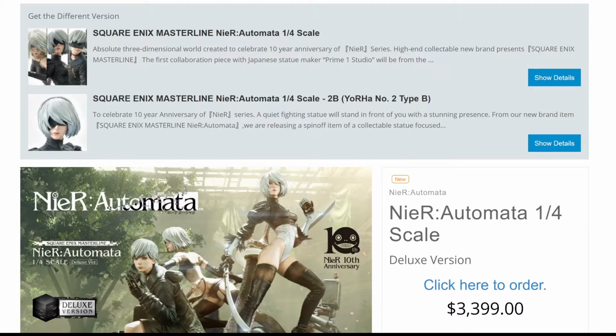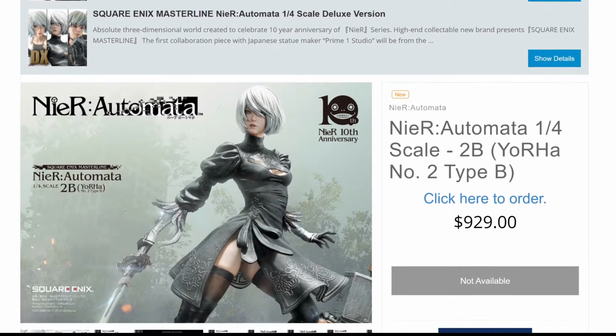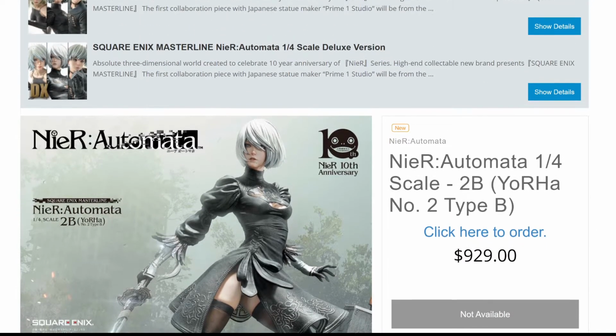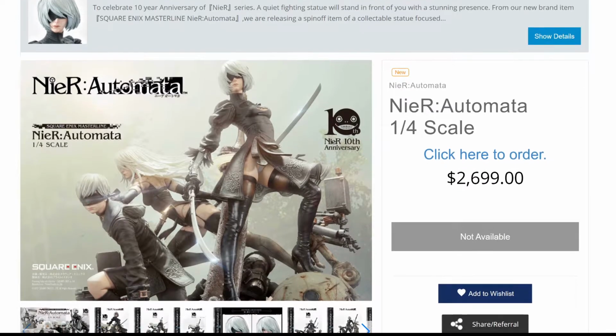Now, there's 3 different versions of this diorama. You can purchase 2B, the main protagonist in the video game, just as a standalone piece. All of this you cannot really purchase directly through Prime1 Studio. You have to do it at the Square Enix store. There's only a link to it, but you can purchase her as a standalone. The price is $929. Now you can purchase the regular diorama also at the Square Enix store. And the price for this one is $2,699, which is not cheap at all.